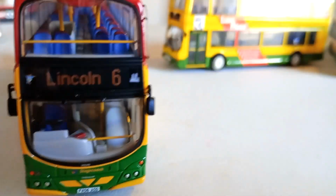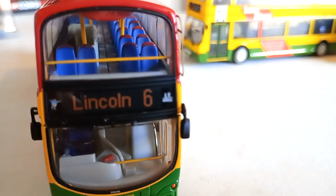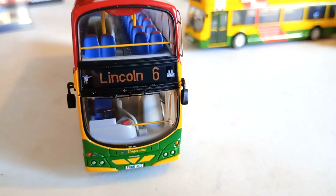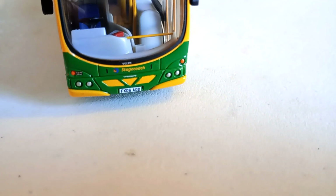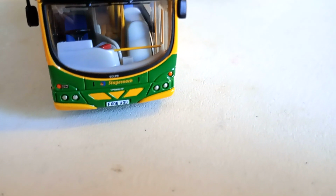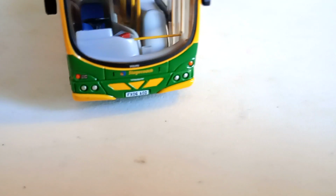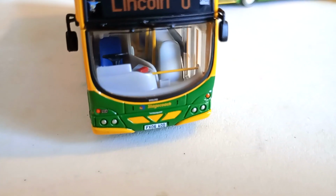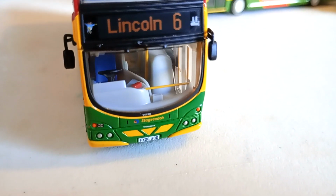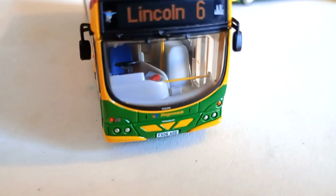The front of it is the best part to look at. You've got the Lincoln and Skegness pictures on there. You've got the destination board saying Lincoln. The front part of it is nicely well moulded, and as you can see, there's the Stagecoach logo above the Wright logo, and then of course you've got the Volvo logo above the Stagecoach logo, which shows that this was built on a Volvo chassis. And then you've got the fleet number just there.